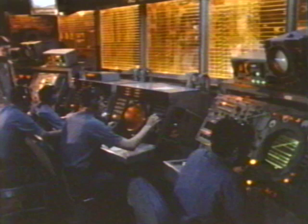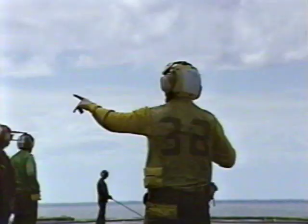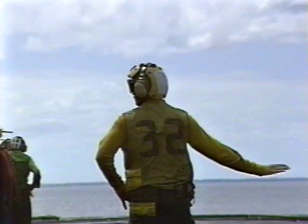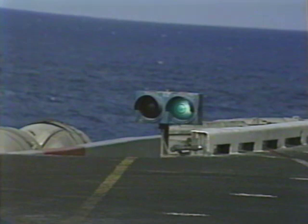Operators in the carrier's air traffic control center will keep track of the flights that have been launched, those that are due to leave, planes that need mid-air refueling, and the ones scheduled to return. During landings, the flight deck officer will signal clear or foul deck, depending upon the safe or unsafe condition of the deck to accept inbound aircraft. In this case, the airplane has taxied off and the deck is clear, as indicated by the green light at the end of the runway.